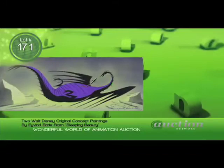What's up now, we have two more concept paintings by Mr. Earle from Sleeping Beauty. Two now, three, three now, four, four now, five, four bid now, 5,000, I get four, be able to bid 5,000. 5, 6, now 7, now 8. I guess I'm gonna put about 8,000.